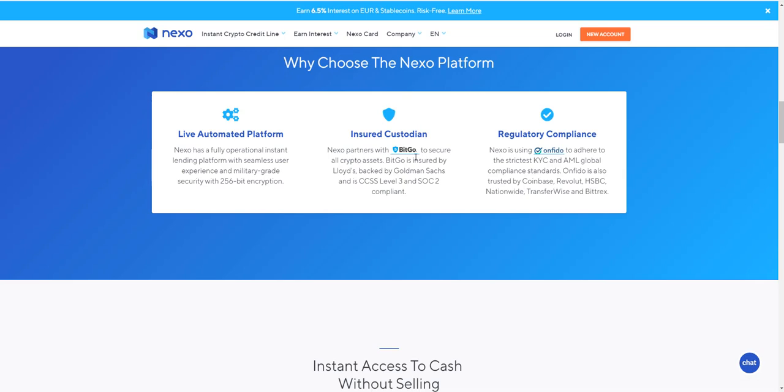And BitGo is insured by Lloyd's, which has been around for 256 years. It's a huge bank. It's backed by Goldman, and it's compliant from a regulatory standpoint. And I would imagine that this is only going to get better as time progresses. And also, a lot of other platforms use BitGo. It's becoming an industry standard custodian to become reputable and credible. It takes time. All this is going to come with time, in my opinion.